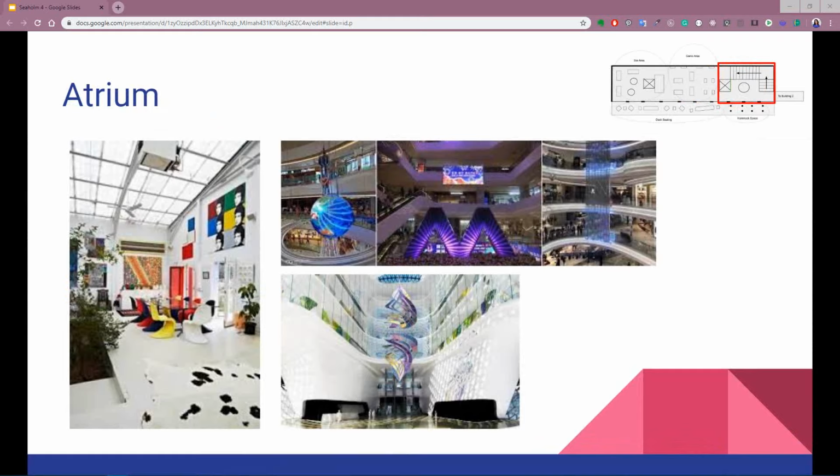For our atrium, this is a space that we really wanted to be the main focus of our design. Both Will and I were very passionate about having an open area like this that would be the main attraction and make this building memorable. We wanted to have something in our design that would make people want to come and truly keep Austin weird.